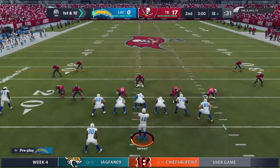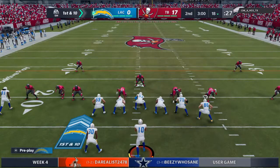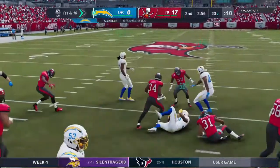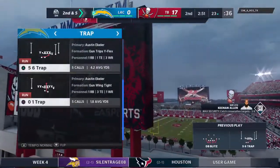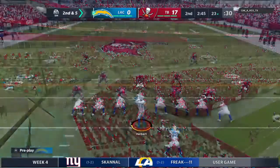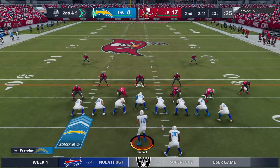The Charger drive about to get going. And we don't want to call this desperation time, especially in the 2nd quarter, but you're down. Want to. No, but okay, my bad. You're down 3 scores already. You've done nothing offensively, nothing on the scoreboard. That's not a good combination. I think you just called it desperation time. I think you did.